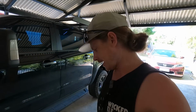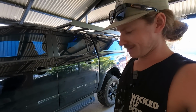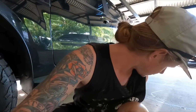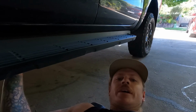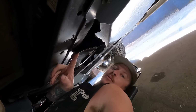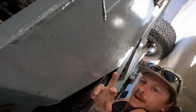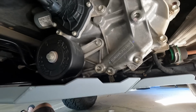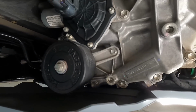So as I was doing the brakes, I jacked up one side of the car to get ready to take the wheel off. I've noticed a problem. And it's a fairly big problem. Let's slide under and I'll show you. Can you see all this wheel? All on that bash plate. Everywhere. All up the fuel tank. And it's coming from here, the transfer case.